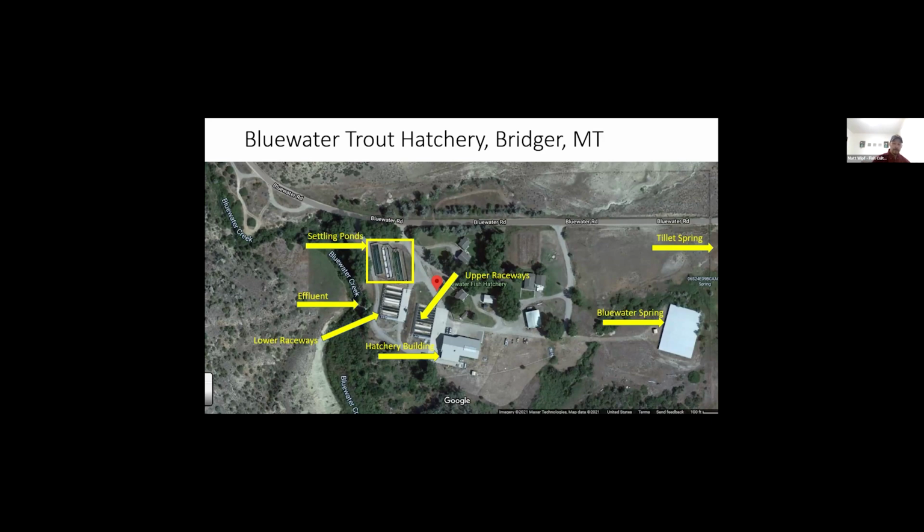As we follow the flow of the spring, we go down to the southern end of the image here. You're looking at the main hatchery building and just kind of working west. We've got an upper set of raceways, so the water flows through the hatchery into the raceways and then into the lower set of raceways. And then you can see on that west central part is the effluent. That's where all the water from the hatchery flow through stuff from the raceways is going into Bluewater Creek, or coming from our settling ponds there, you can see in that northwest corner.